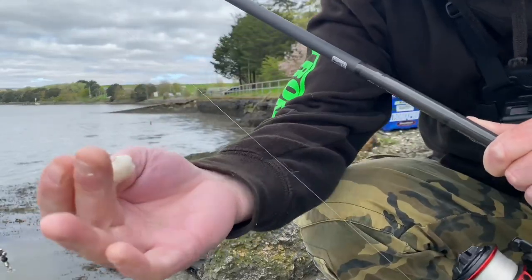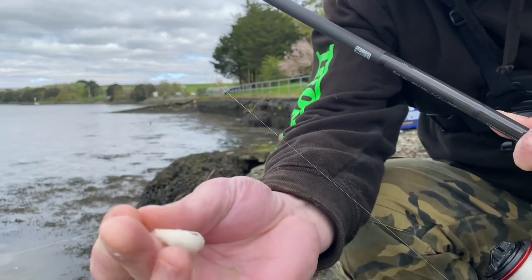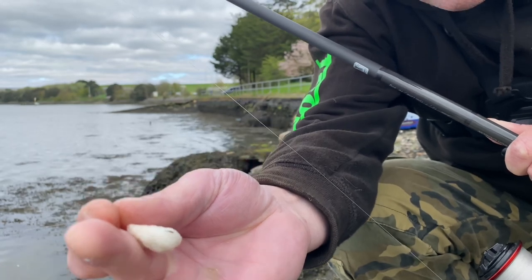Done me there, look. That's what's come back, and you can see the hook there, sticking out there, look. Once they see that hook, no bitey.